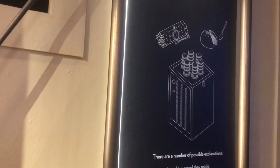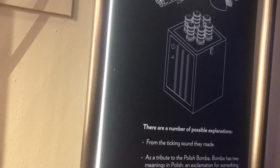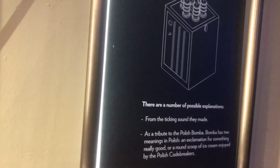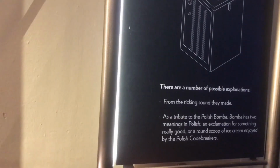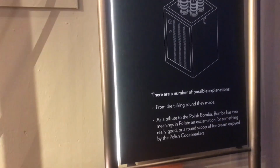machine was called the Bombe was sort of a derivation from the Polish word bomba, which actually means something that's really good, or even there is another meaning in Polish, which is like a round scoop of ice cream that was enjoyed by the Polish code breakers. So probably as a tribute, but there are various theories that are put forward about why this was named the Bombe.